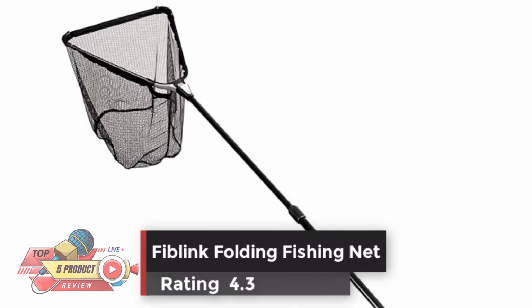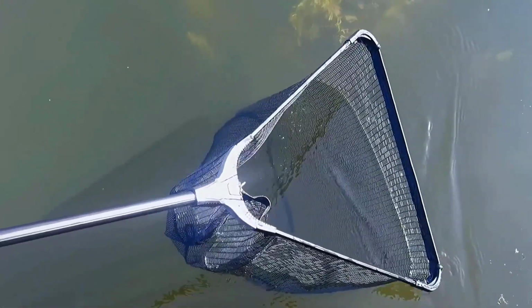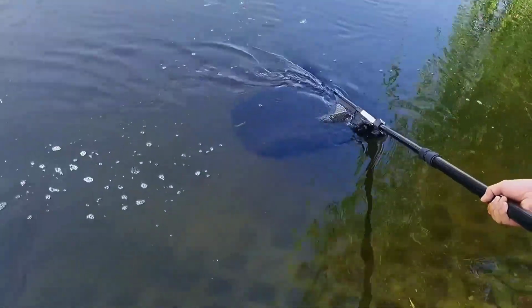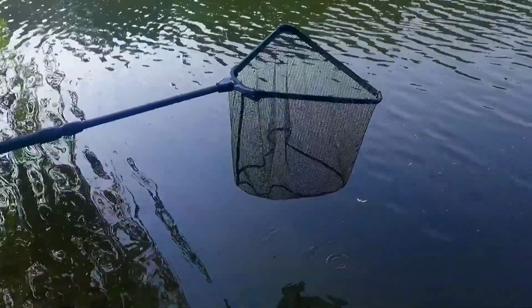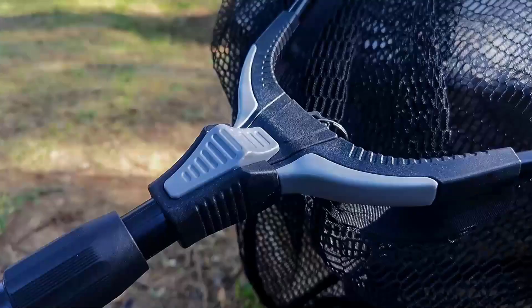Number 4. Fibling Folding Fishing Net. Rating 4.3. Corrosion-resistant anodized and retractable aluminum alloy pole and hoop helps prolong its service life and increase the carrying capacity. Skid-resistant PE hand grip prevents skidding when your hand is wet. Non-hydrophilic coating can protect the net from waterlogging.